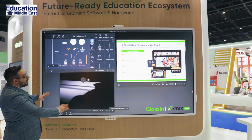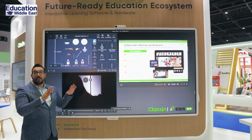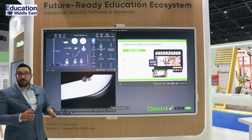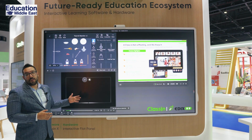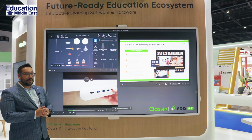Now, this is our classroom. Our classroom is actually usable virtually and hybrid and even offline. Now we're showing the offline version of it. This is how you can use it in a real offline scenario.